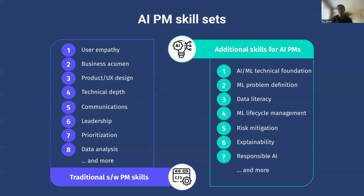First of all, your AI ML technical foundations. This is besides the traditional software development technical foundations. Now you need to know what is AI, what are different types of models, how to build the models and their applications, how do you manage the model lifecycle, all things like that.